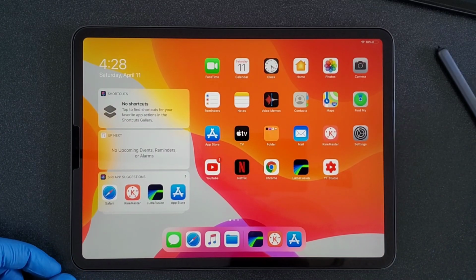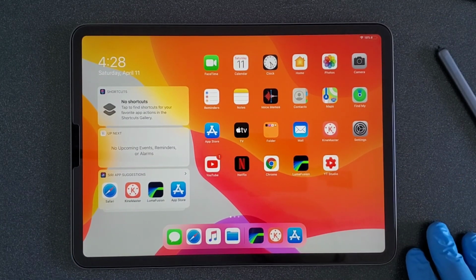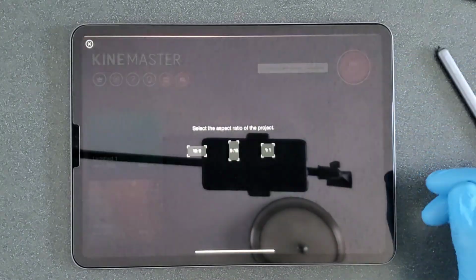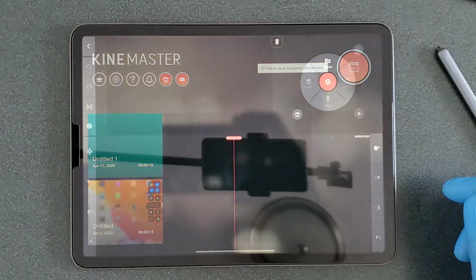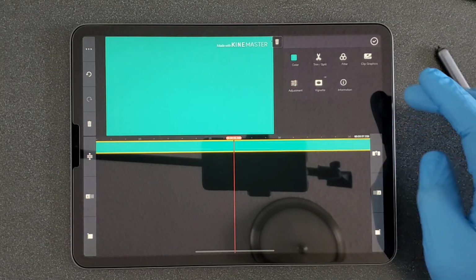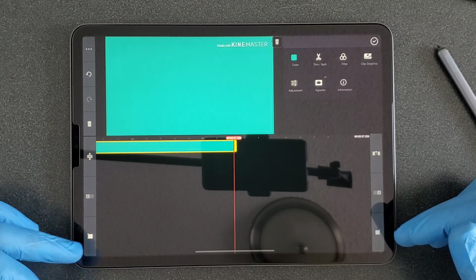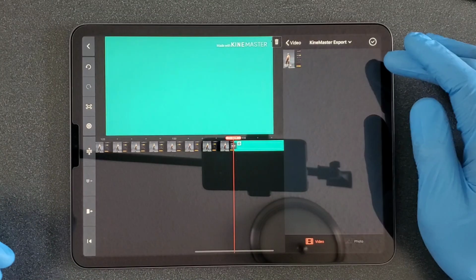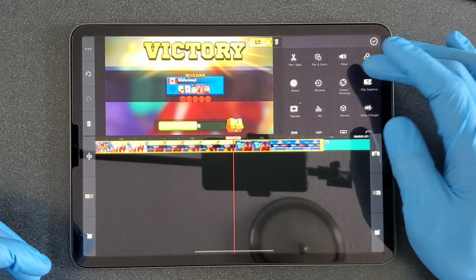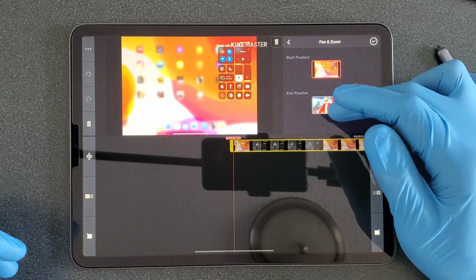We are gonna jump into the iPad Pro and I'm gonna show you guys how the Kinemaster is a little bit different. On the iPad Pro, you have a big workspace to do all your stuff. They also have that button that lets you go from the beginning of the clip to the end of the clip very easily. Also on the iPad Pro, you can edit your video in 4K and 60 frames per second. All of that stuff make a big difference when you're exporting your video.